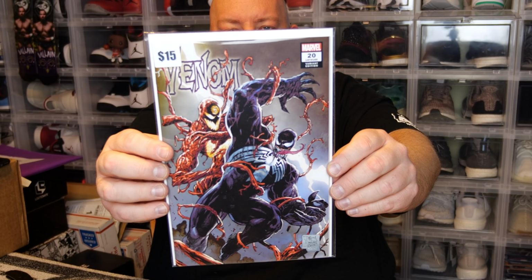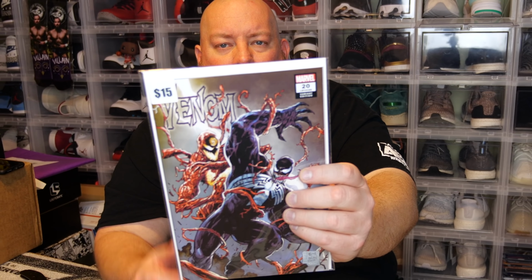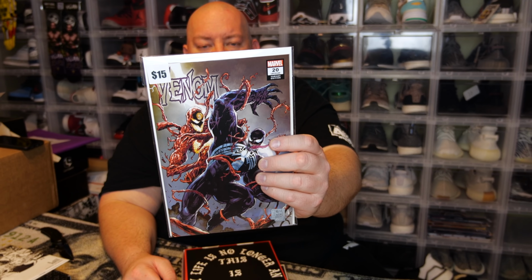We have Venom #20 variant edition. On the cover we've got Venom and Carnage. Really cool cover though. It says it's worth about 15 bucks. That's probably like a 1 in 15 variant, or a 1 in 10 variant. So yeah, pretty cool cover though. Venom #20. I'll take it, not bad. Next one.